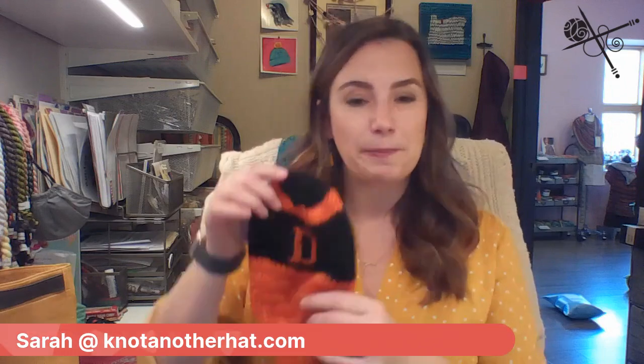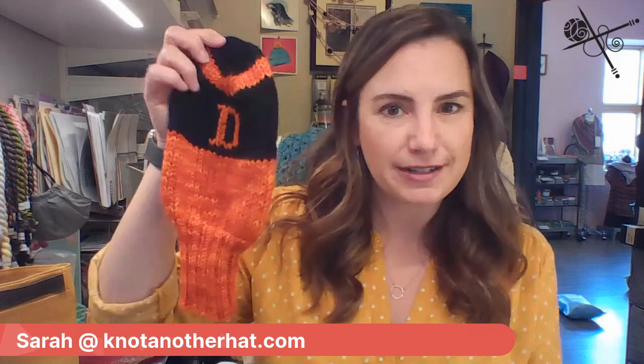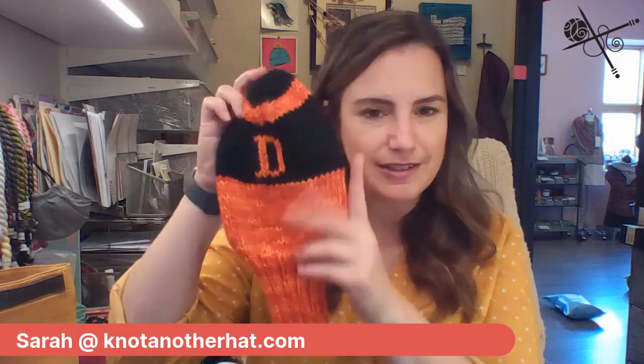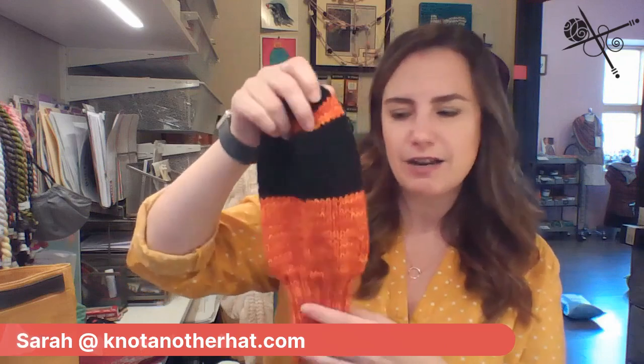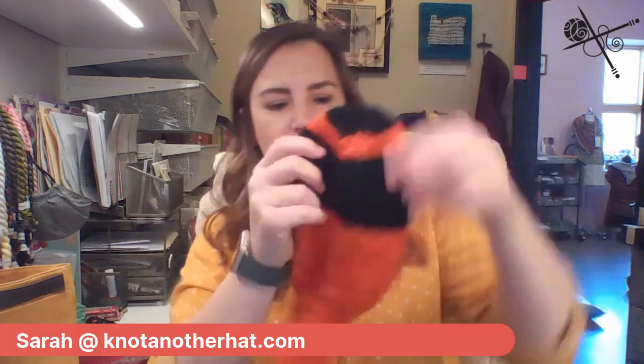So here it is. My dad's a huge Oregon State Beaver fan, so orange and black is a must. The old one he was looking to replace, which was a commercially made one, was orange and black. And that's a D for Dan. It also could be D for Dad, but his name happens to be Dan. So here we are. It kind of got away from me in size a little bit. It's a little bit bigger than I thought.